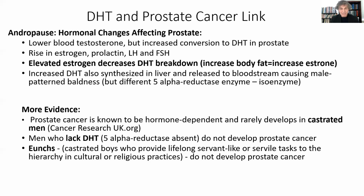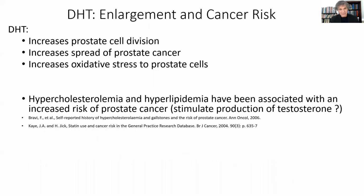never develop prostate cancer. In societies where young boys of a lower socioeconomic status are castrated when they're still boys, so they never actually become men, and they serve the aristocratic members of society, pretty archaic way of living. But in those eunuchs, no prostate cancer cases ever reported. So if you don't make DHT, you don't get prostate cancer. It's just that simple. And DHT not only increases the rate of cell division, but if prostate cancer cells form in the prostate, DHT increases the rate at which they're going to divide.